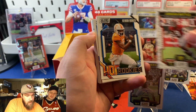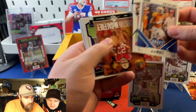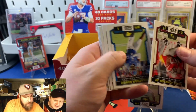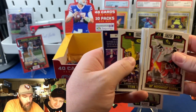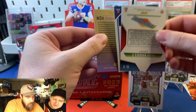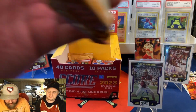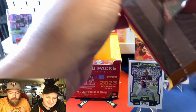Jordan Battle. Caleb Battle? Sorry. Okay, so I guess I'll throw this out. It's backwards. Yeah, so we'll do this. Fab Monster, Zach Evans, Sam LaPorta. So here's what I really want to happen. I want the Browns to trade for Zach Moss. It was just frontwards. We just thought it was backwards because it's an insert. So we have one auto remaining still. That would have been crazy if there was another special Mahomes card in there.